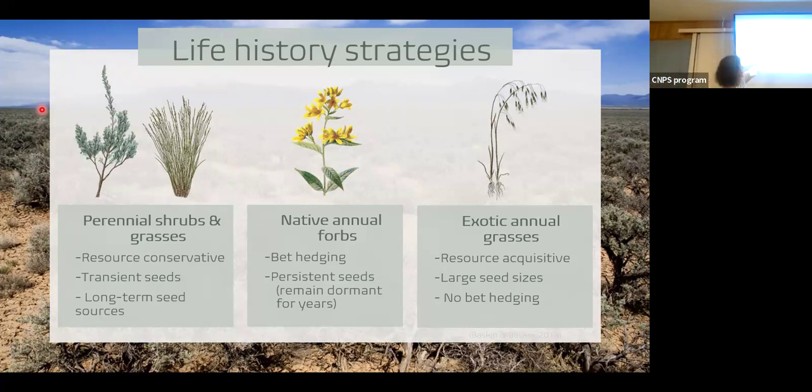In contrast, native annual forbs are a really interesting group, and they have really diverse bet-hedging strategies. What I mean by that is even within a given species, individual seeds have slightly different requirements for germination and emergence. So if there's a good amount of rain for a good amount of time and it's cold enough or something, not all the seeds of that annual forb will germinate and grow. Some of them will and some of them won't. So it's really good at hedging your bets, so that in a system that has a lot of environmental variability like the Great Basin, not all the seeds germinate at once. They also tend to have really persistent, long-lived seeds that can remain dormant for years in the seed bank.